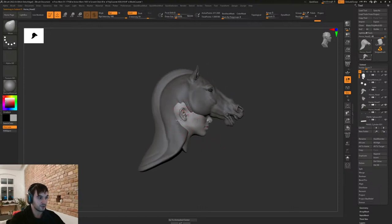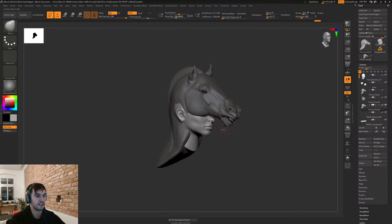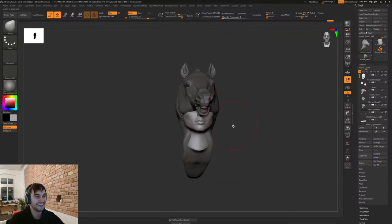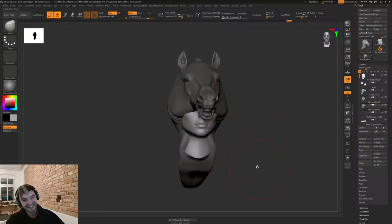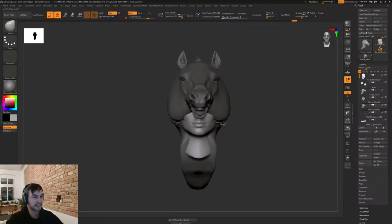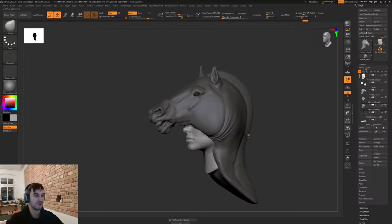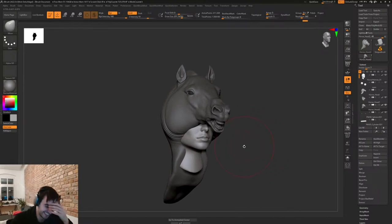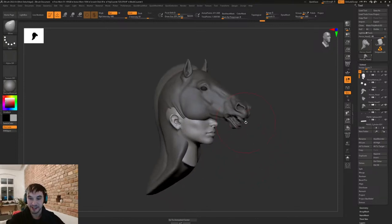I have to see how I do this whole area around the ear. If I keep the ear or do it more like a helmet. But if it goes too far to the side, the horse becomes fat. Ever seen a fat horse? This is what it looks like. Super, oh my God. I can't. This is not how it's going to work. I will have to do something different.